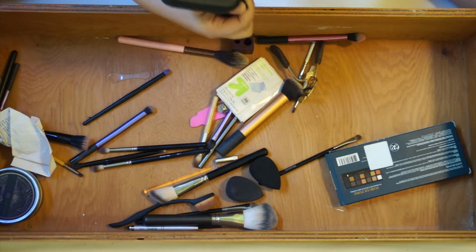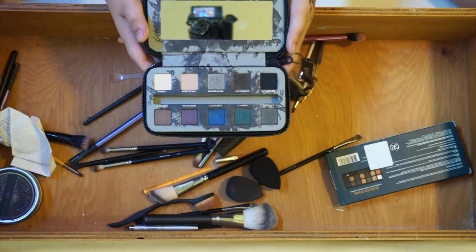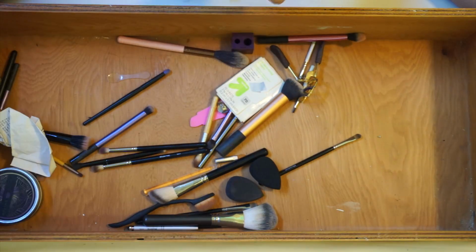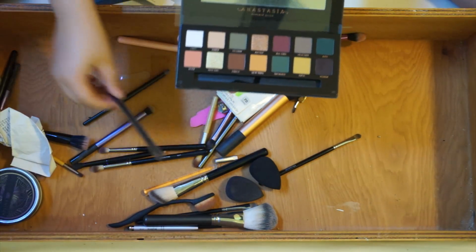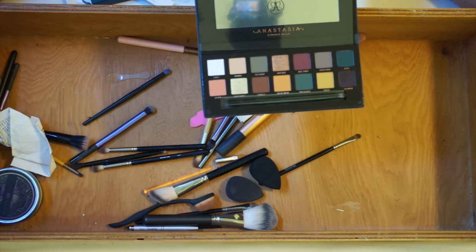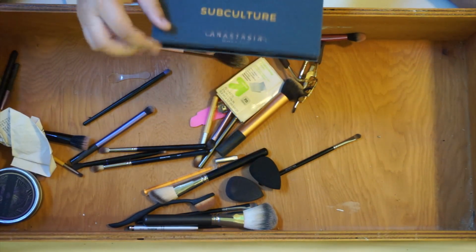This Naked Smoky palette I haven't really touched since I got it, but I really enjoy these jewel tones here. So I'm going to hold on to it for now, and if I don't use it by the next time I do this, then I guess I'm just going to have to get rid of it. And then lastly, for actual makeup, is the Subculture palette, which I bought and haven't even used, but it's beautiful. I know a lot of people have complaints about it having fallout, being really, really powdery. But we'll just cross that bridge when we get there, huh?